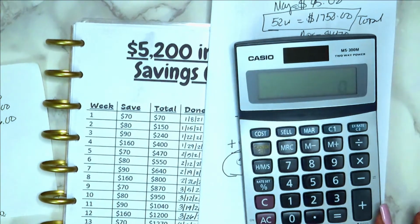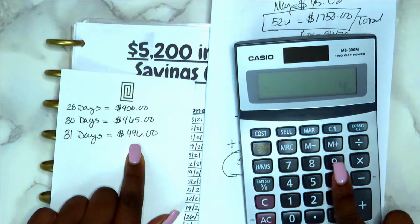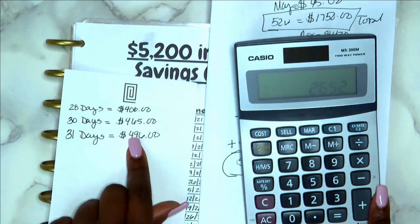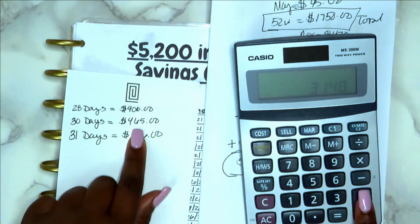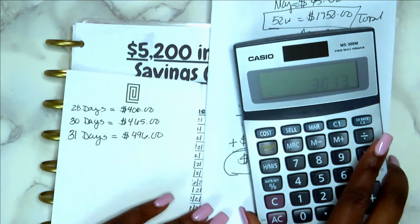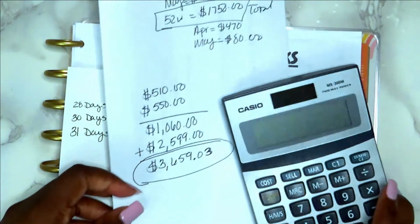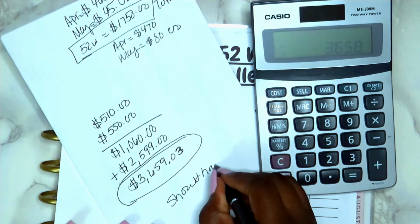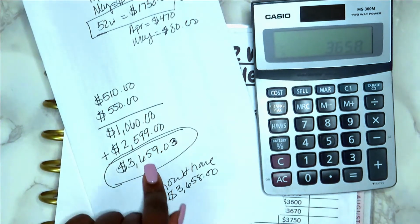So we have the total here for the 52 weeks at $1,750, and then January we saved the entire $496. February we saved $406. March we saved again $496. And then for April we saved $465 plus $465, and then the extra $45, that's right, plus $45. So that means that we should have a total of $3,658. And I'm actually beating that by $1.03.